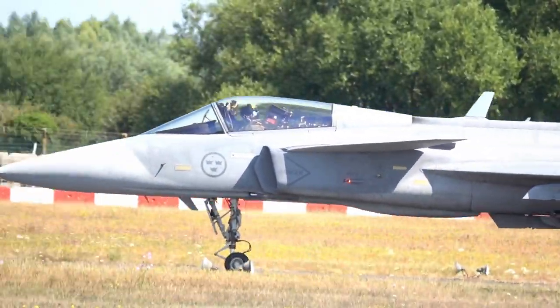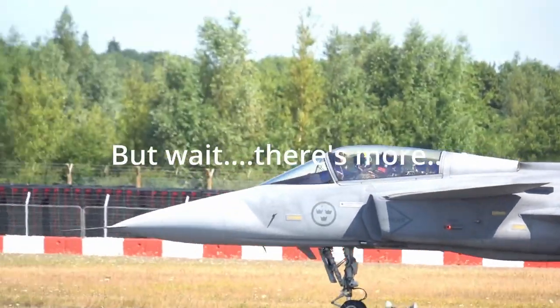Voyager tanker transport based just down the road from here at RAF Brize Norton.